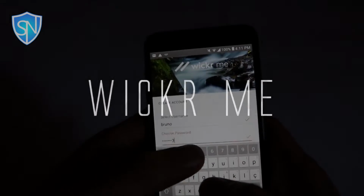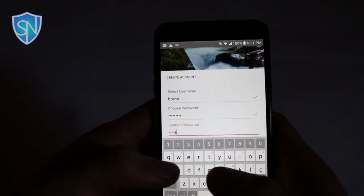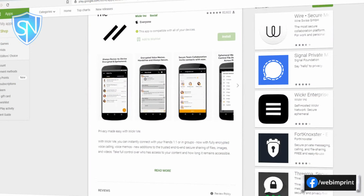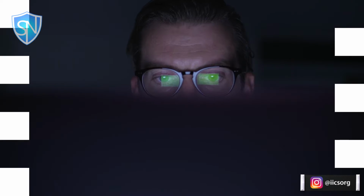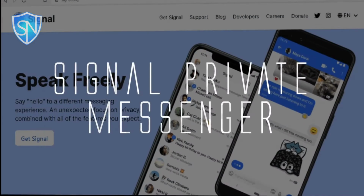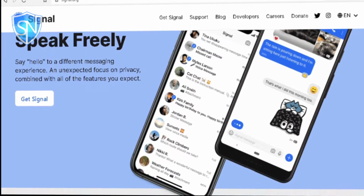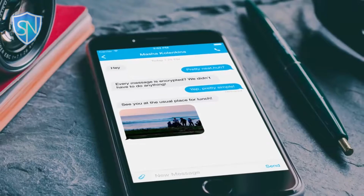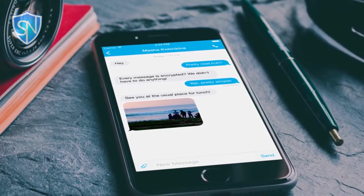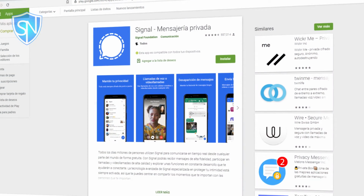WickerMe. This app offers encrypted text, voice, and video messages. It supports self-destructive messages. It also doesn't require a phone number or email address to register, so it is a good choice in terms of user anonymity. Signal Private Messenger. Signal is the most secure app. Your messages are not stored on the company server, so it cannot be intercepted. Plus, the information also self-destructs after a while. It even alerts you when someone takes a screenshot in the app.